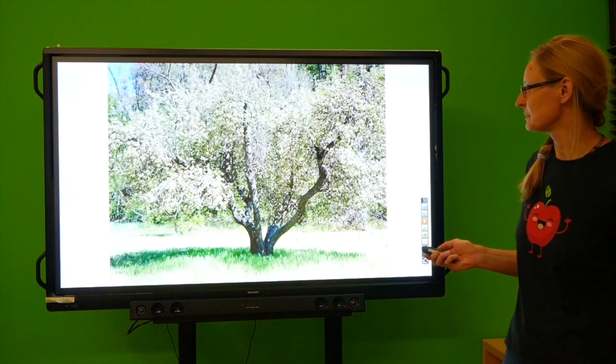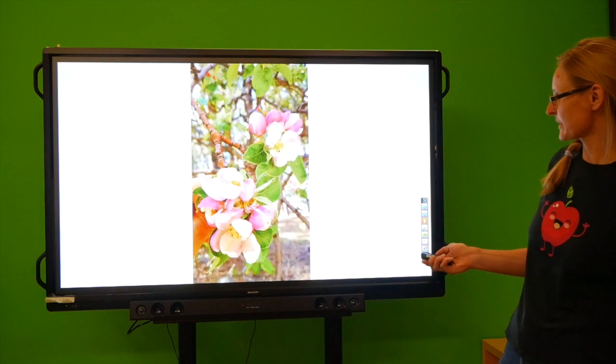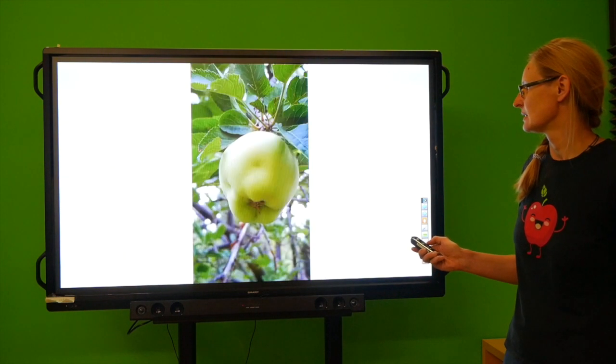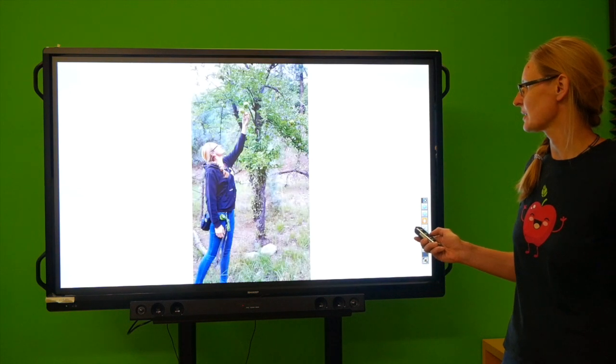Sedona blossoms, full blossom on the apple tree. Old Sedona apples.